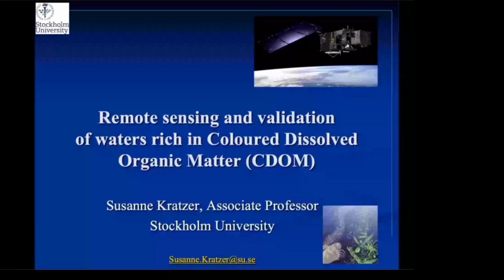But this talk is about remote sensing of and validation of waters that are rich in colored dissolved organic matter. And these waters are special from a marine point of view because most marine waters don't have so much terrestrial influence. So we usually have low CDOM, colored dissolved organic matter. But of course, if you look at lakes, it's a completely different picture because they're very much influenced often by colored dissolved organic matter and also by suspended particulate matter.